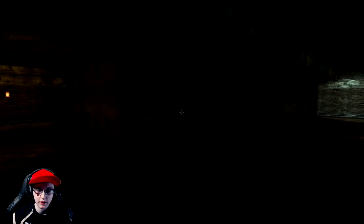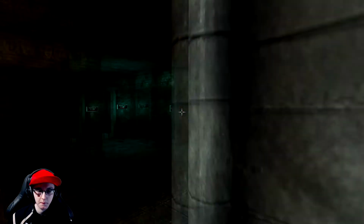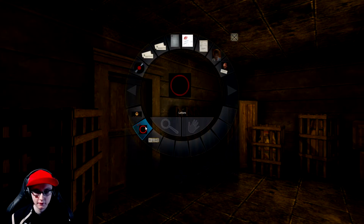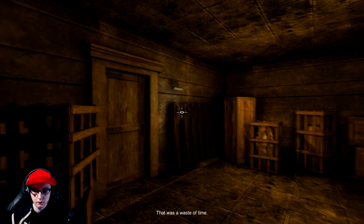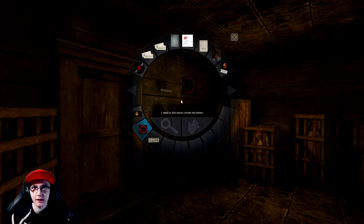I've literally looked at every sign. Tex, you idiot. Which letters do you not have? Tex, get in the storeroom and tell me what letters you don't have. You have 7. Combine them. That accomplished nothing. Tex. Combine them. You imbecile. That was a waste of time. I need to find 7 circled red letters. Yes, you have 7 circled red letters. Tex.